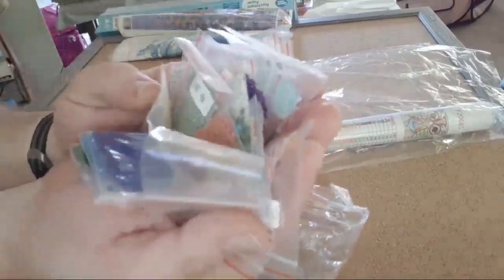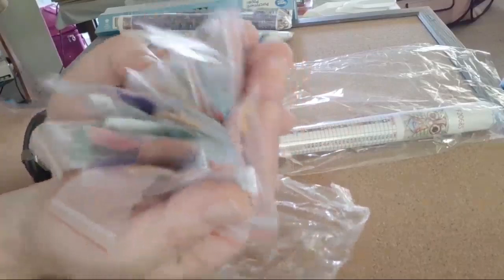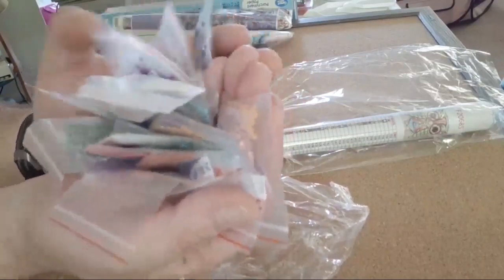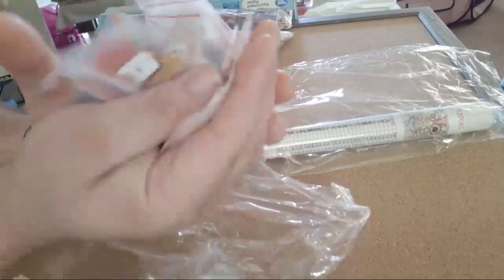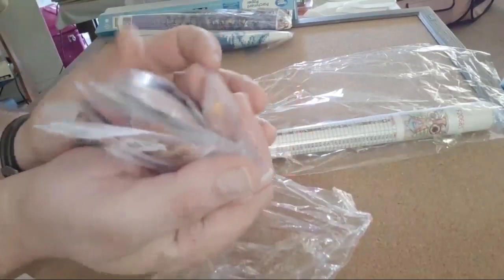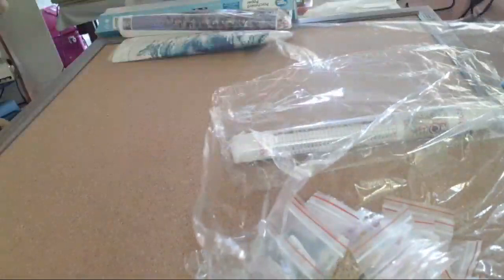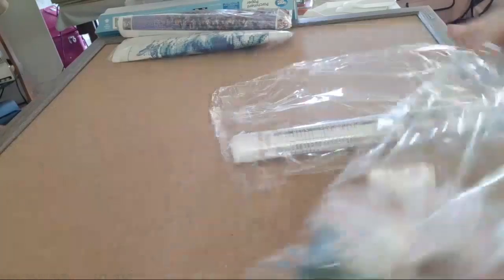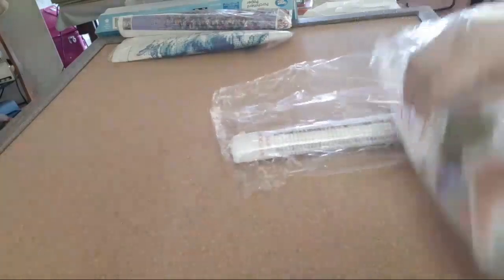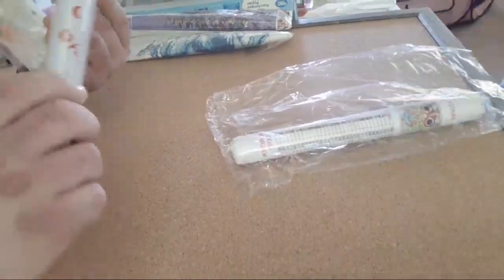Yeah, blues, yellow, green, orange, pink, more blue, orange, purple, black, green, a little bit of everything. You just pull it up and go like that. And that was from Hurricane as well. And it is square.